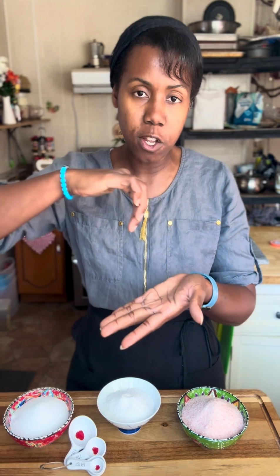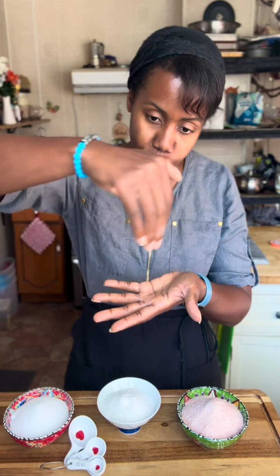But like I say, with the loaf of bread you get a much better oven spring. And the ear of your loaf, which is when you slash a loaf of sourdough and it puffs up and then it just literally blows up like that, and you get that beautiful crust on top. It's better with pink Himalayan salt. I'm not entirely sure why, but that's just what I found in my sourdough baking.